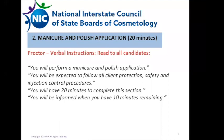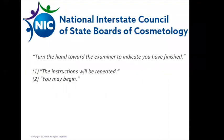At least the verbal instructions are different. Okay, you will perform a manicure and polish application. You will be expected to follow all client protection, safety, and infection control procedures. You will have 20 minutes to complete this section. You will be informed when you have 10 minutes remaining. Turn the hand toward the examiner to indicate you have finished. Instructions are repeated. The candidate's told, you may begin.